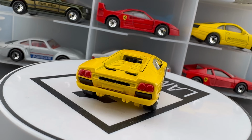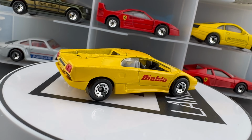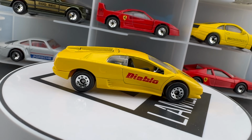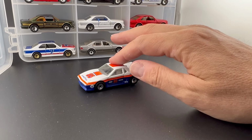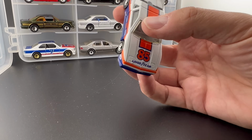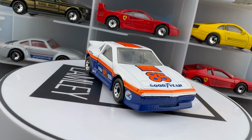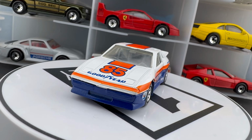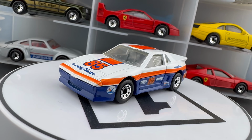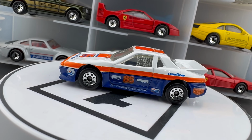Here, I can show you. Let's see what's the next one that will do. Should we do the, what is this? This is the Pontiac Fiero, Racing Fiero. Yeah, you can kind of see that here, but let's put it on the turntable. So this one is cool because if you saw a Fiero, Hot Wheels has done the Fiero. If you saw Hot Wheels come out with this Racing Fiero, it's clearly in the casting, it's built as a race car. I think people would really dig this as a creative choice.